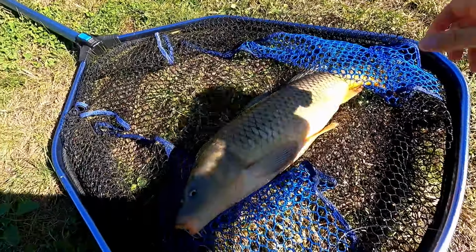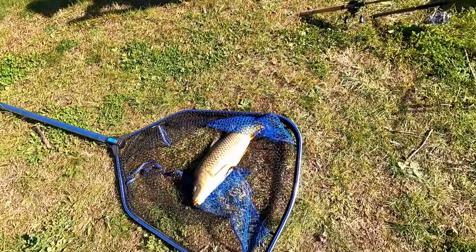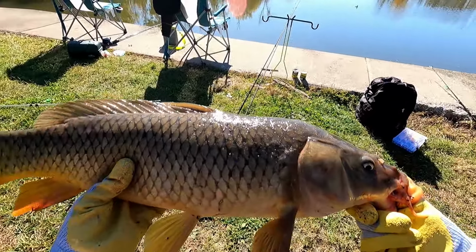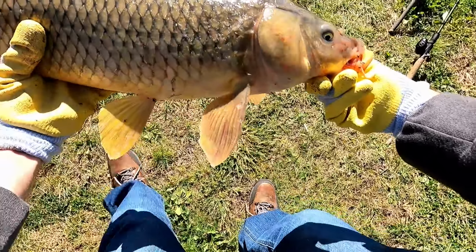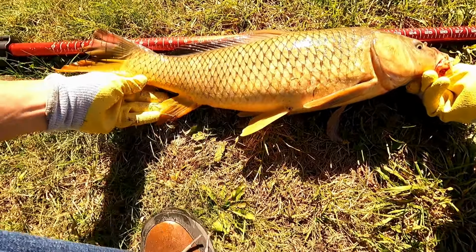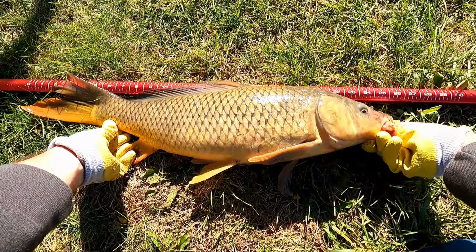Jeez, that's a better sized fish. Yeah. Let me get him on, he might be unhooked. All right, we're gonna get a measurement on this guy. He's not huge, but that's a sizable fish. Okay. Well, that's a 26. Yeah, 26. 26 incher. That's not bad.